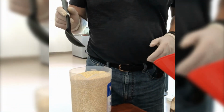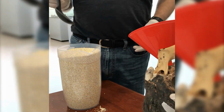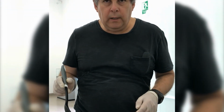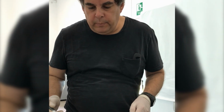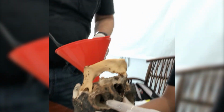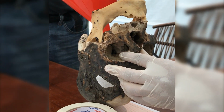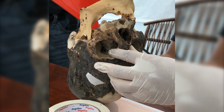Okay, we are going to measure the brain capacity a second time in order to be sure that we did it well, because there's a discrepancy between the direct and the indirect measurement. So we begin pouring the quinoa inside the completely empty skull.